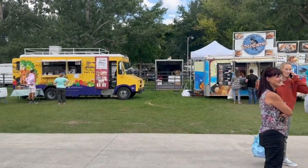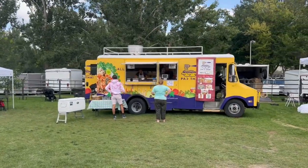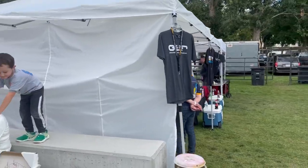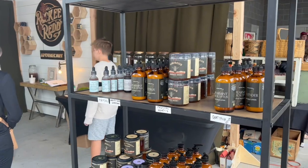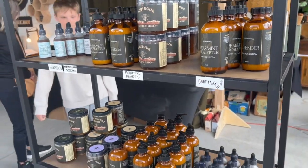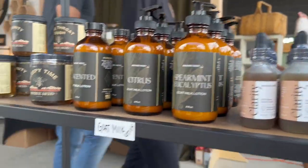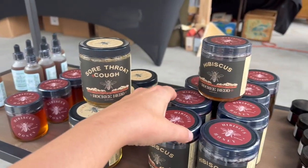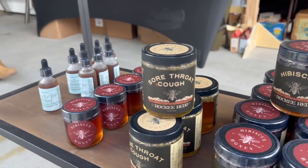Of course, the food vendors are always hopping. Got myself pad thai yesterday. It was really yummy. Operation Underground Railroad is here. Love them. These gals, Rocky Red. It's an apothecary. They have so many great products. Tinctures, goat milk lotions. I actually got some Clarity. Headache relief t-shirts. I just learned about them and their booth is always busy. They're always talking to people.